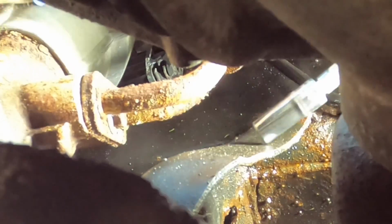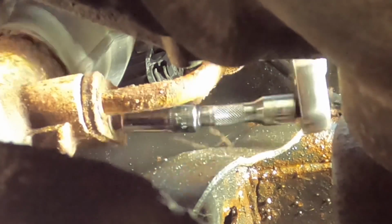So I don't think I could have got you guys a better view if I paid someone for one, but I can't get a wrench on this. That's the tough part. Looks like I need an extension here, and I should be able to reach that fastener. All right, I think I've got enough extension set up on this ratchet where I can get a hold of that bolt right there. I don't know. It's gonna be an interesting operation to say the least.